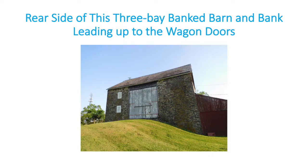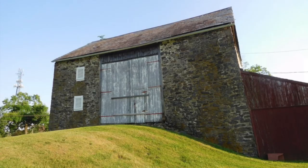Okay, so this is the rear side of a three bay bank barn leading up to the wagon bays. There's two things about bank barns. Either you excavate the ground, or that's where the basement is going to go, or you build it into a bank, and that in effect creates the bank, and that's what fills the criteria for a two-level bank barn. Okay?